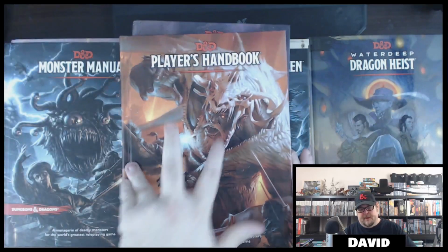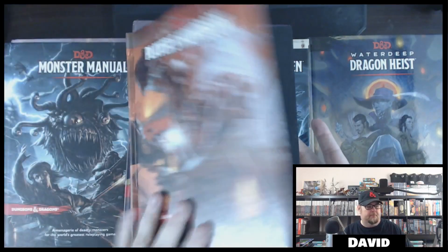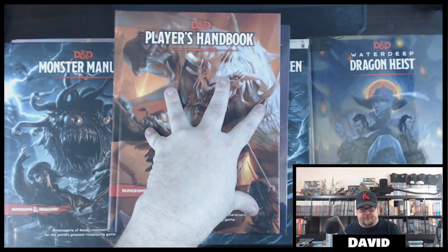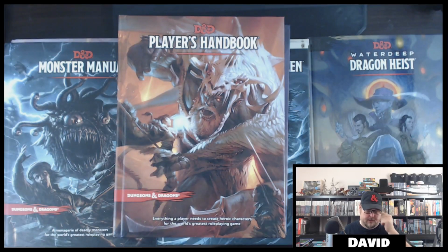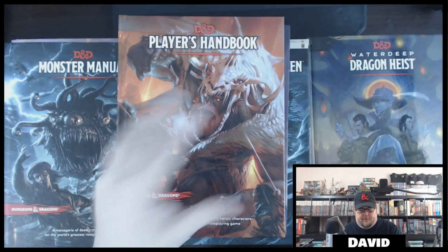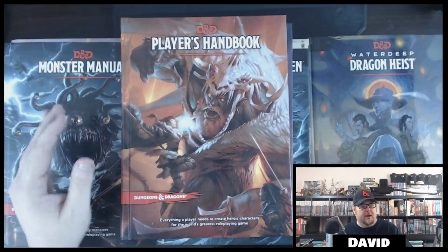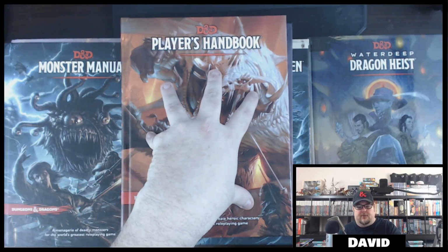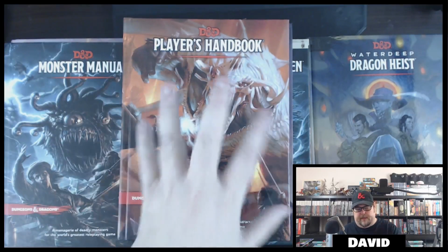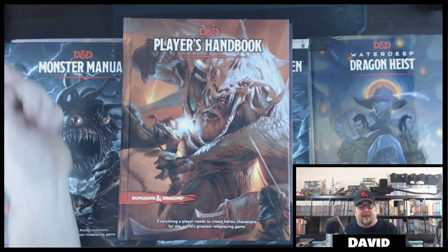But the Player's Handbook, I finally got a first printing. This is my 7th Player's Handbook, and I actually bought this here in El Paso from a game store, because the other 6 copies of the Player's Handbook that I had all fell apart on me, and they were bad. I have 3 of these that are still all in chunks, because the pages literally fell out in big chunks of pages.